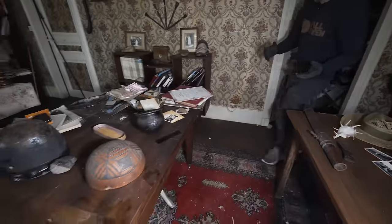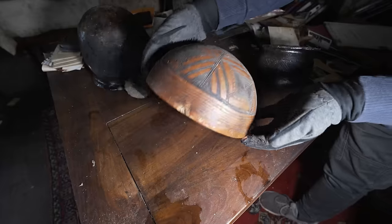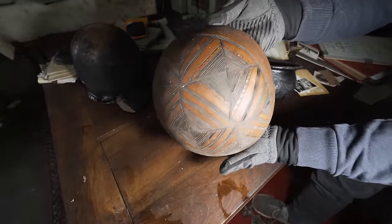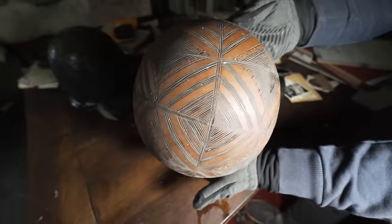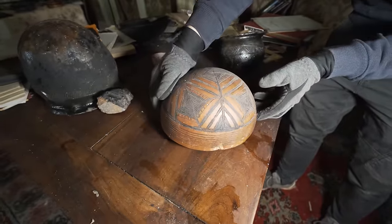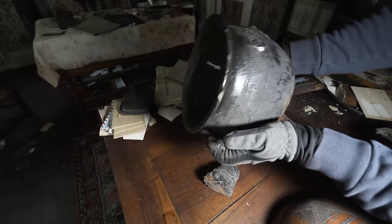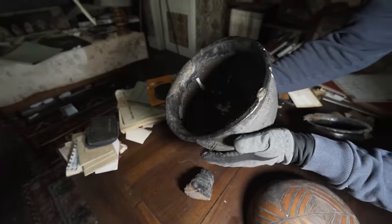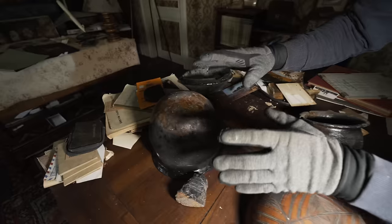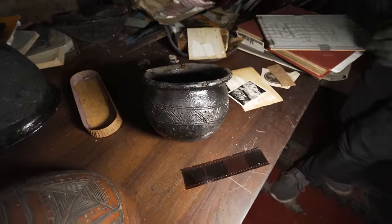Next table? Let's go table by table. Here we can see stuff that I have no clue about what it is. I think that's a coconut shell. And then completely carved. Wow. Took a lot of work to make. And it's definitely handmade. Another handmade face or something here. Oh, looks all so fragile. That's like, don't destroy this stuff. Wow. Another vase, small version.